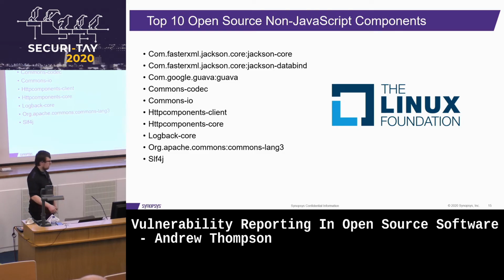2-3 weeks ago maybe, they released another report. It's a preliminary report, so don't take it as gospel. But it was looking at application level libraries and so on. And here are the top 10 libraries. So we have gone from JavaScript to Java. So from bad to worse.